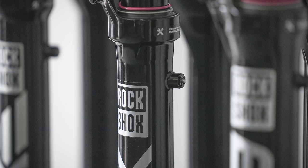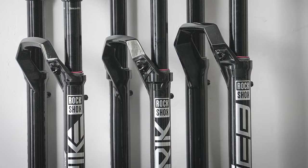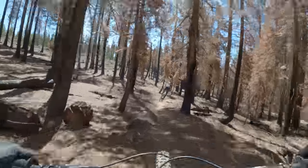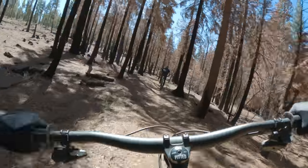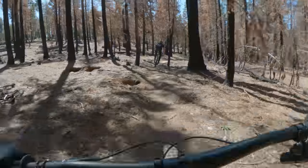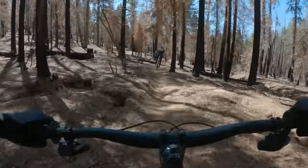We saw them on Flight Attendant and they've been on competing brands for some time. RockShox now has a pressure relief valve on the lower of the Pike, Lyrik, and Zeb. Throughout many rides that saw 3,000 to 4,000 feet in elevation change, our test forks had plenty of burping to perform. Model year 2023 is more than an update though, so let's get into the guts.